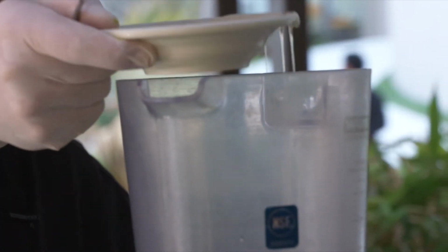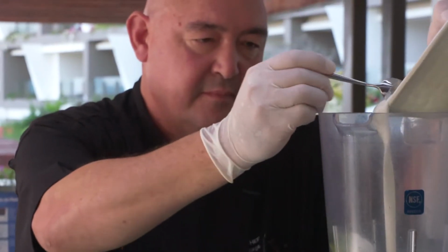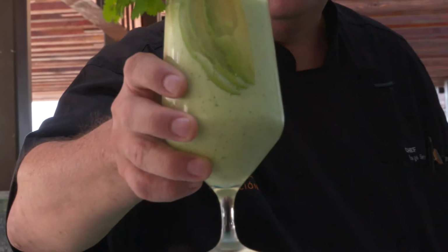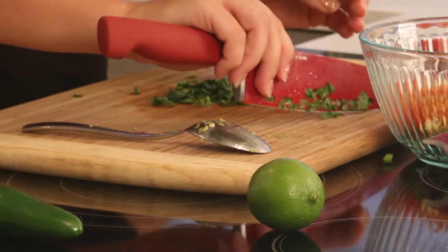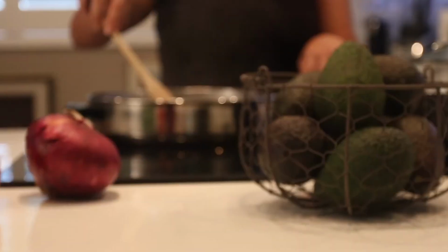Add agave nectar. Then we're gonna put some salt to balance the flavors. Plain yogurt and some cold water. And this is your avocado lassi. Enjoy it. The enjoyment doesn't stop there. Having a brunch party? Avocados go great on toast or in an omelette.